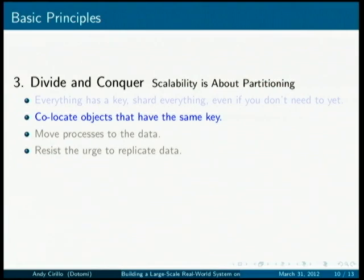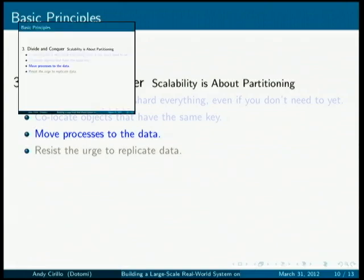Yeah, absolutely. So what you want to do is co-locate objects that have the same key. For example, if you're dealing with three different bits of data, but they're all keyed by a user ID, all of that data for one user should live in the same server, and you want to move the process to the data. That means you're not going to load balance across a bunch of ad servers and then have each one access a database to load the user, because then you can't really cache very effectively.